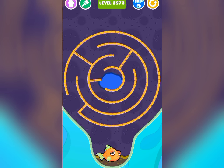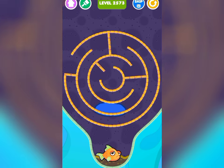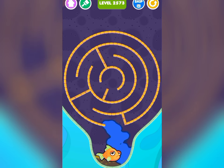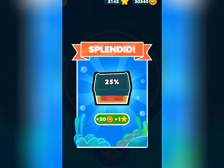Next level is a puzzle. Spherical puzzle. I will get the water out of this puzzle. Fine, the level is finished. Splendid.